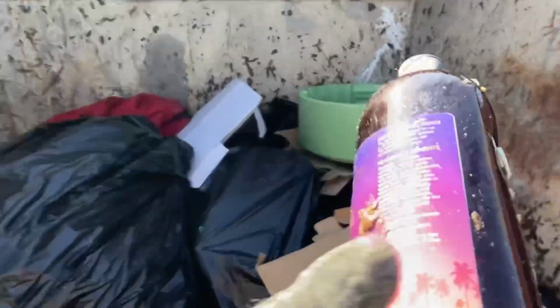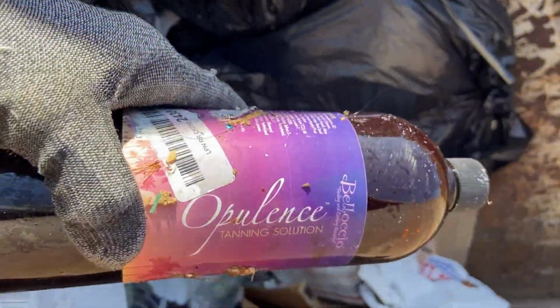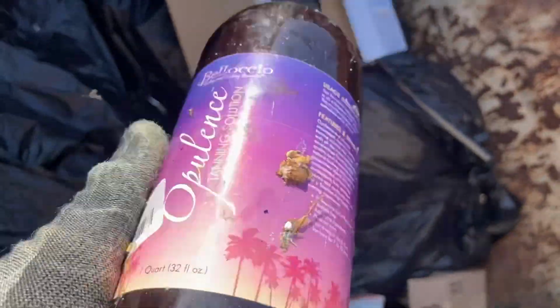Let's see that one item over there. Just what I think it is. This is almost a full bottle. Can you see that? It's fairly full. Opulence training. I'll take it, look it up.